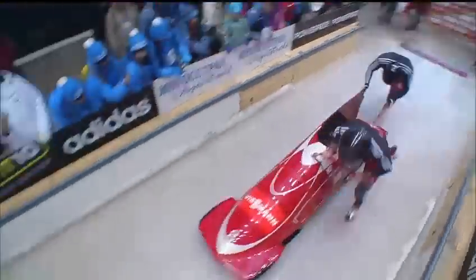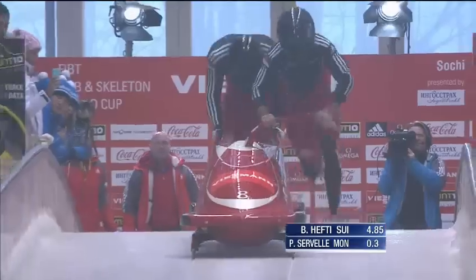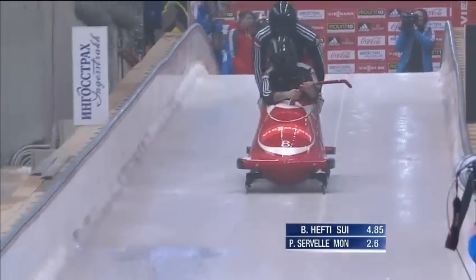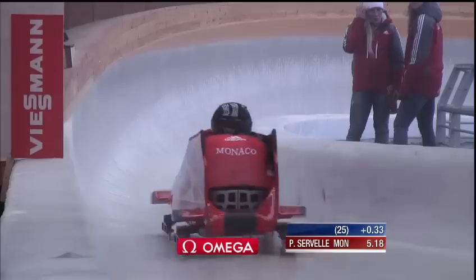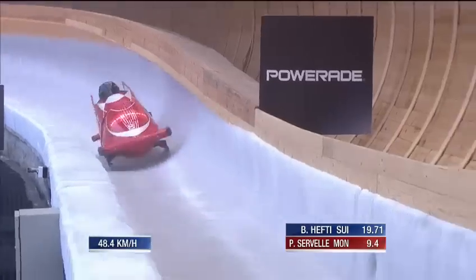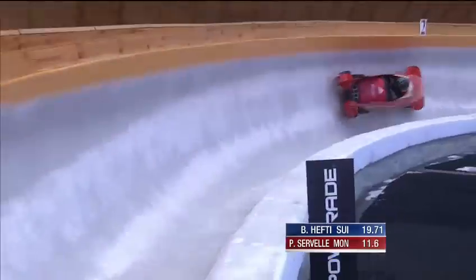Next up then, Monaco's Patrice Sabel and Boris Vain on the back handle, one of the brand new brakemen he brought in the last couple of weeks. Let's see if they can get down below the 5-second mark. No, 5:18. It's going to be very hard indeed for Patrice to make the field now, I think.